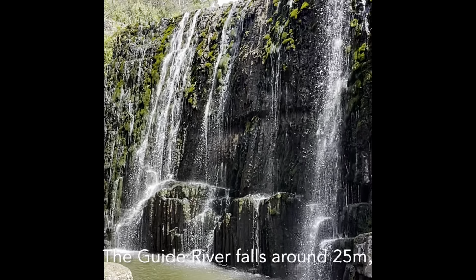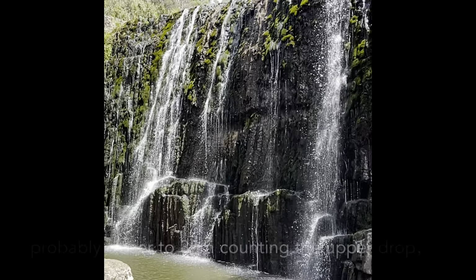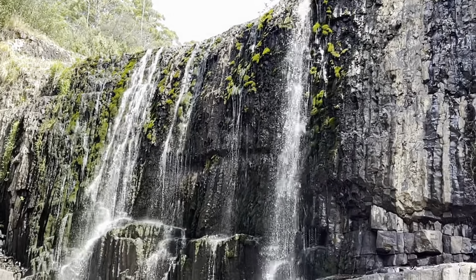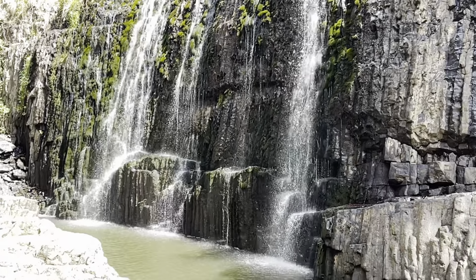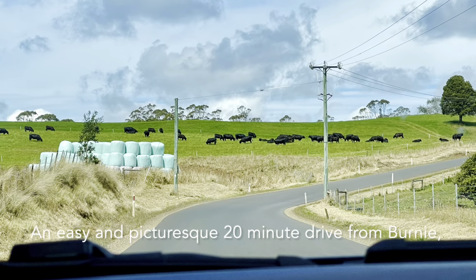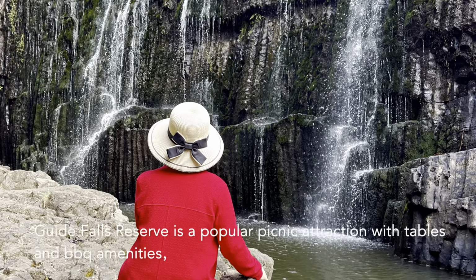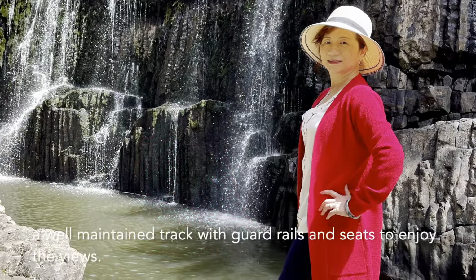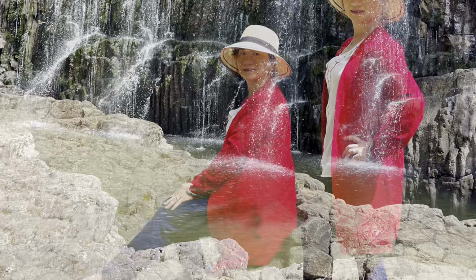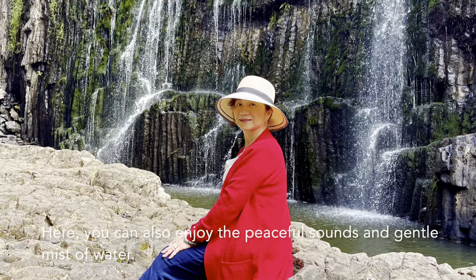The Guide River falls around 25 meters, probably closer to 35 meters counting the upper drop, over an imposing white basalt face. An easy and picturesque 20 minutes drive from Burnie, Guide Falls Reserve is a popular picnic attraction with tables and barbecue amenities. A well-maintained track with guide rails and seats to enjoy the views. Here, you can also enjoy the peaceful sound and the gentle mist of water.